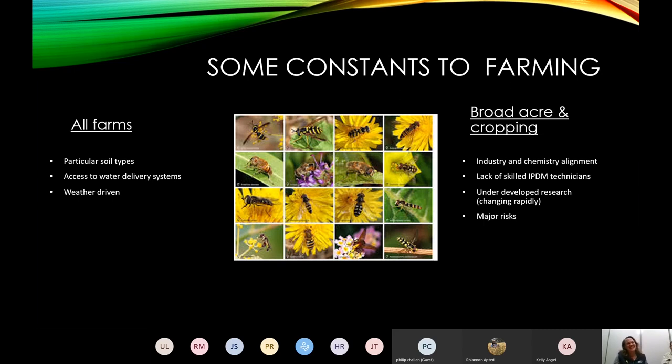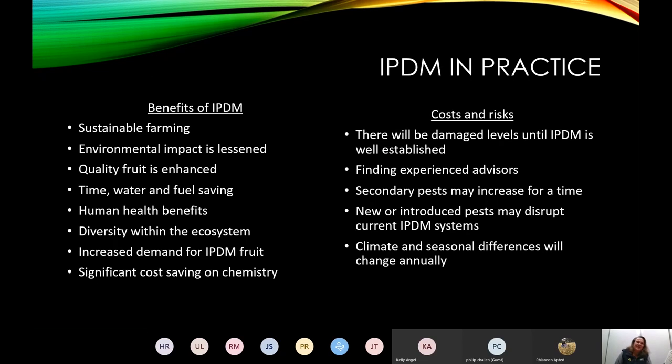But food safety is another big thing. Australia really has beautiful, beautiful food, and the rest of the world knows that, and it's something we're really proud of. So our food safety and our human health, and also the awareness of our environment, are big drivers for our IPDM systems. We're talking about the benefits of IPDM, which is sustainable farming, environmental impact is lessened. Sorry, I've got quality of fruit is enhanced, because this came from an IPDM.